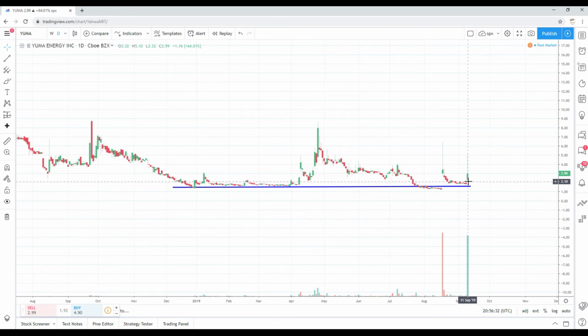But you want to be careful. Take note, if we open up below $2.99, chances are we're going to drift towards support of $2.32. So as with the others, the key is how we open up and what we do within the first 30 minutes, I want to say hour of trading.